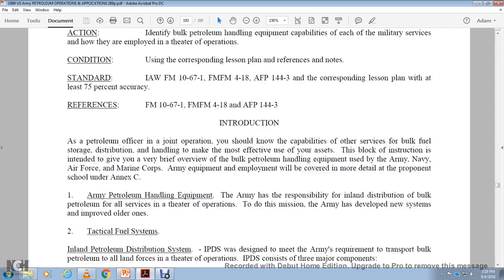Army petroleum handling equipment. The Army has the responsibility for the inland distribution of bulk petroleum, and also for theater operations. Due to this mission, the Army developed a new system that improved on the older one: a tactical fuel system, the inland petroleum distribution system, IPDS, designed to meet the Army requirement of transporting bulk petroleum to all land forces in theater. The inland petroleum distribution system has three major components.